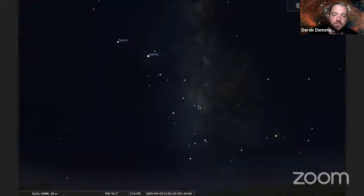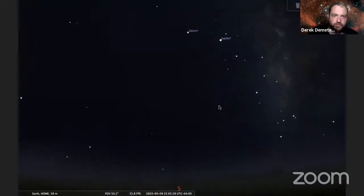Here we have the spout, here we have the handle, and here's the top and the kettle of the teapot. So again, great little object to see. Even in light blue skies, you should be able to see Sagittarius fairly well.